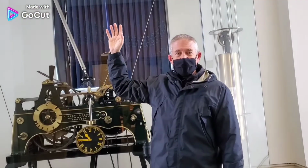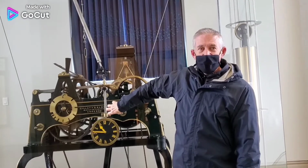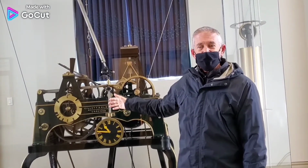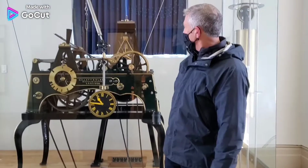The clock tower outside the city hall, this is the mechanism that drives the entire machine. It's a unique one. There's not many in the world left. We have to send it away every 10 years or so to be serviced. And down below is the big pendulum that you can see in the lobby that drives the clock. It's a pretty unique mechanism.